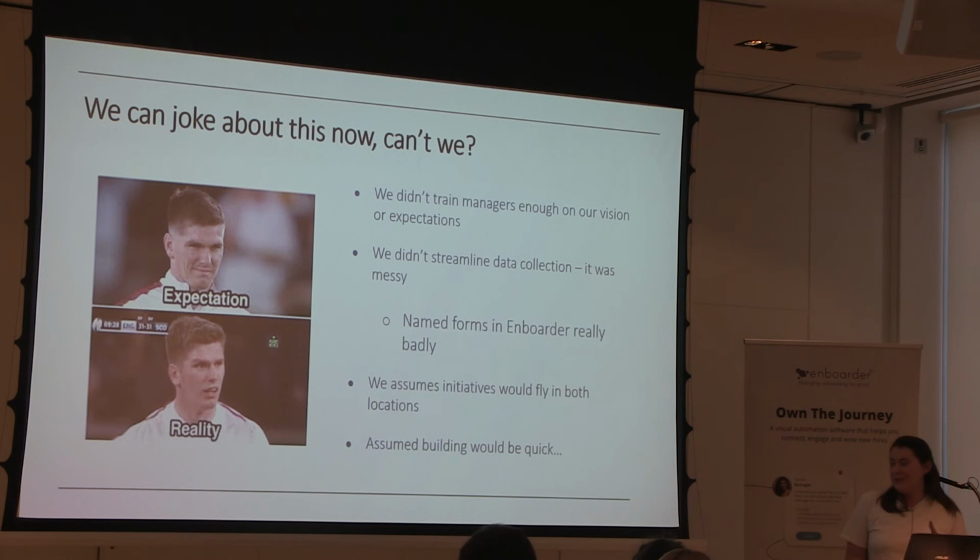We also assumed that the build would be quick. There is a template in Enboarder, however, with the complexities of our business, it wasn't a quick build for us. We've got sort of 10 different teams with very different requirements that we wanted to get right first, and it took me a lot longer than I thought it was going to.